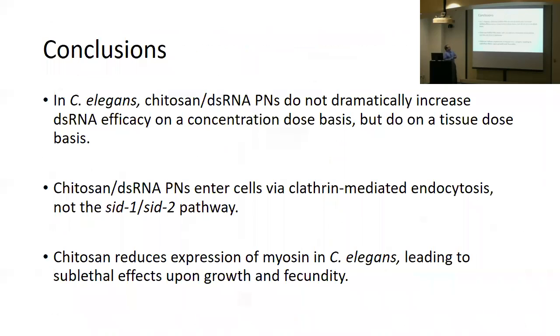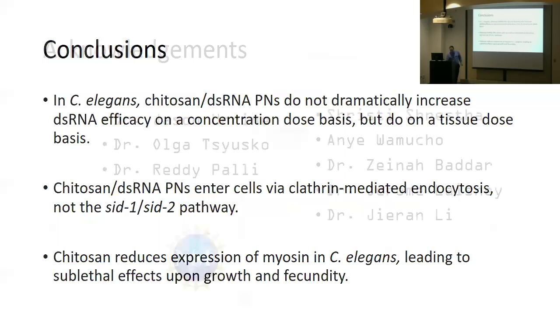So in conclusion, we found that chitosan nanoparticles don't dramatically increase dsRNA efficacy on a concentration dose basis, but do on a tissue dose basis. They enter cells via clathrin-mediated endocytosis, not the traditionally understood means of double-stranded RNA uptake. And they also reduce expression of myosin in C. elegans, leading to sublethal effects that were previously uncharacterized.